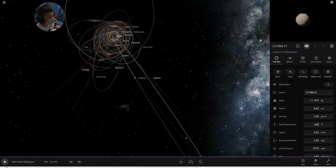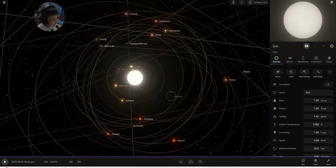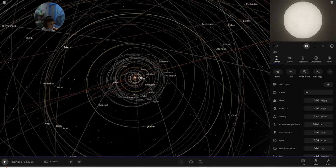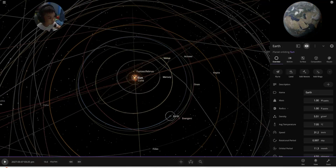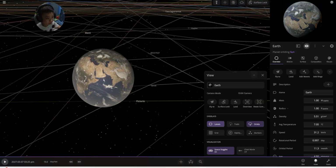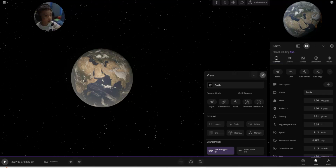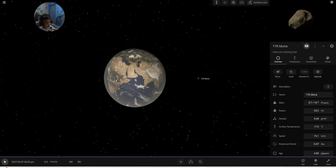All of the gas giants. This is how the cluster. If we go back to Earth, Earth. Let's see if we can spot more. Okay, so let's see if we can spot some. I think I spotted one. Is that one? No, it's an asteroid.